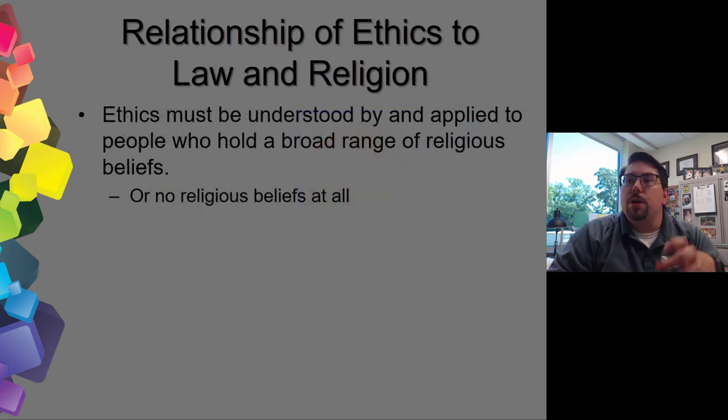Now, we know that ethics must be understood and applied to people who hold a broad range of religious beliefs, or no religious beliefs at all. When we start thinking about the relationship between religion and ethics, just as ethics differs from the law, it also differs from religion. In a pluralistic society such as ours, ethics must be understood by and applied to people who hold a broad range of religious beliefs or no religious beliefs at all, right? So ethics cannot be derived from a single religion. It is true, however, that religion can enhance and enrich one's ethical principles and values.